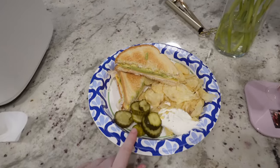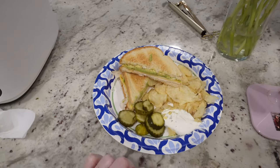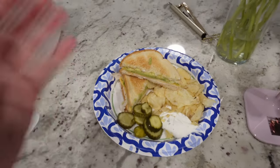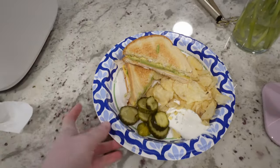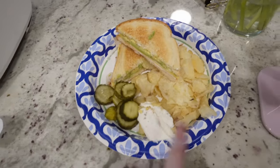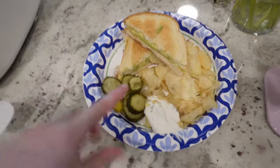So yeah, it's already 6:37. I am getting hungry for dinner. I almost DoorDashed, but I was like, you know what, let me just make something at home. And I didn't want to cook because I just cleaned the whole kitchen, so I just made myself a little sandwich. I did some turkey, cheese, avocado, and some chips, a ranch dip, and some pickles.